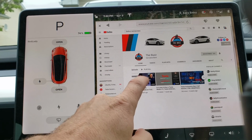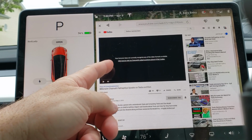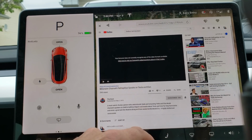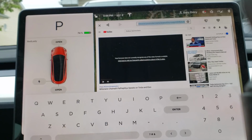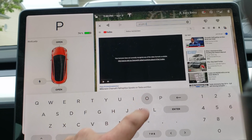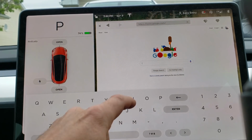Look at that. Unfortunately, you still can't play the video, but nonetheless, it is so much faster, folks. It is a little bit more intuitive. I do like the ability to be able to come in here when need be and search something that I need to. Look at that, Google.